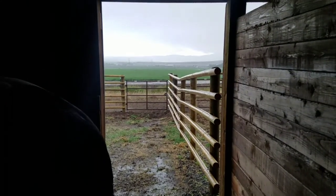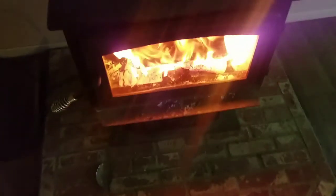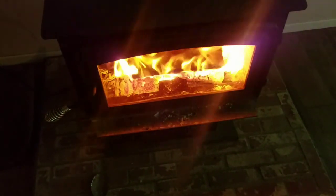They were waiting for dinner early because it was 4:30. I usually feed them about 6. But anyway, crisis averted. Everyone's warm and dry. I checked on the chicks one more time before I came in to make sure that they were dry. And who would have thought we'd need a fire in May? But it feels so good.